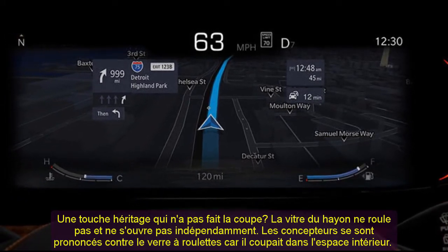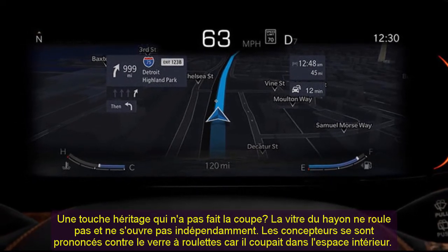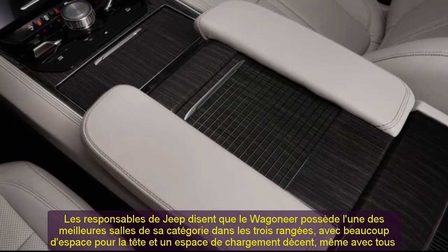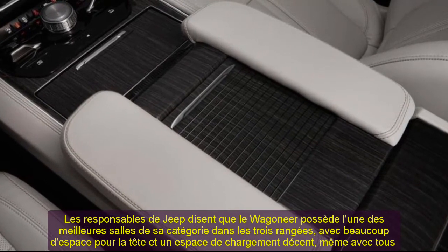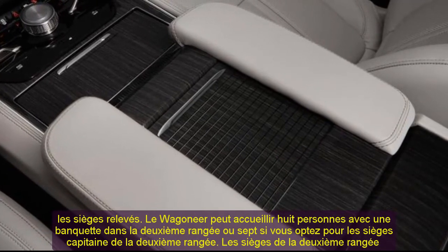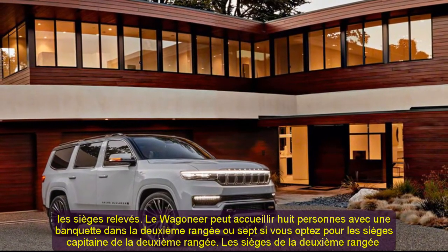Jeep officials say the Wagoneer has some of the best in-class room in all 3 rows, with lots of headroom and decent cargo room even with all the seats up. The Wagoneer seats 8 with a bench seat in the second row or 7 if you opt for the second row captain's chairs. The second row seats tilt and slide for access to the third row, and all rear seats fold flat for a giant cargo area.